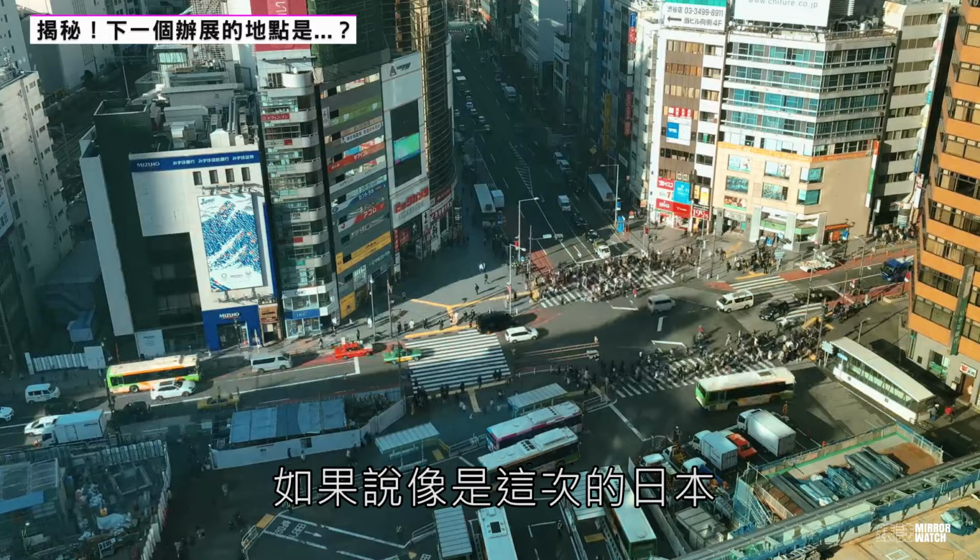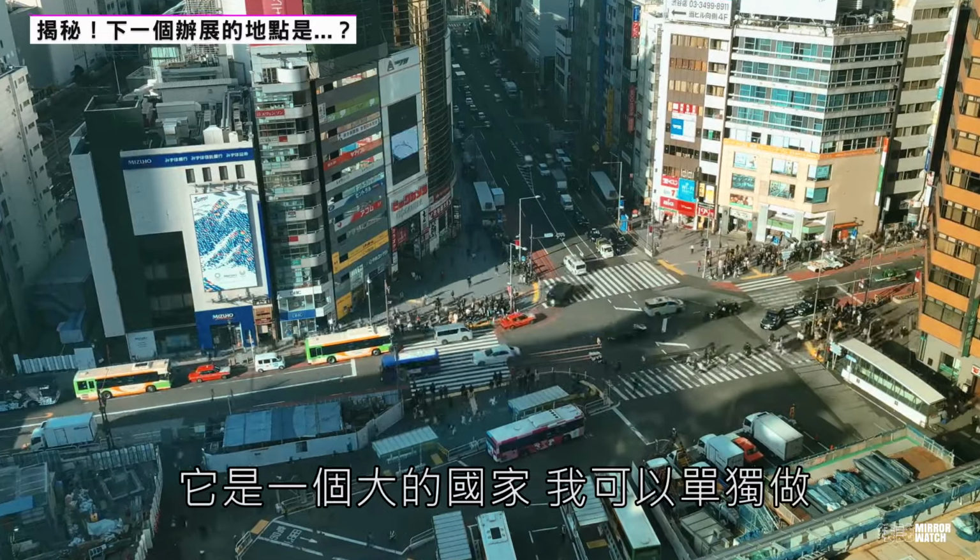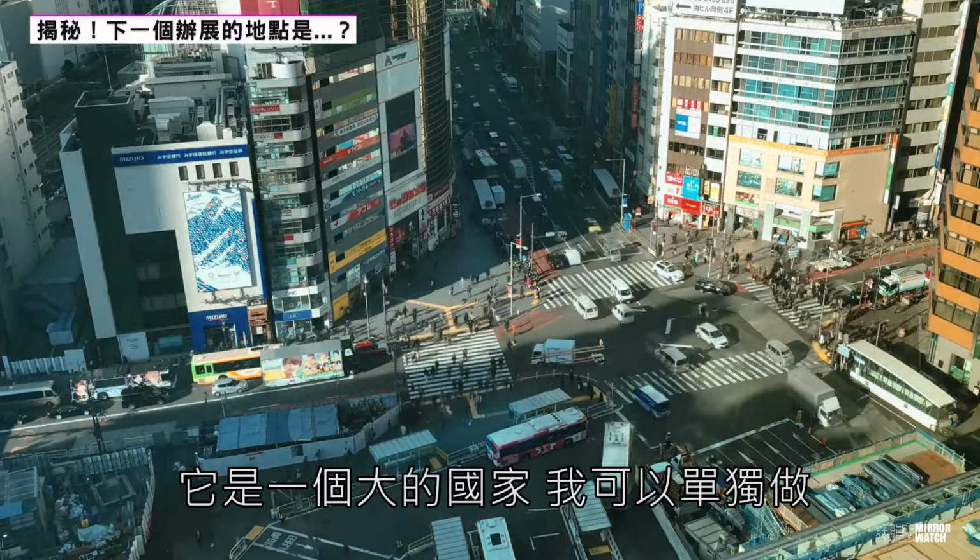When you are talking about Japan, it's a big country. I can do it. You are talking about different places, I can do it for America, whatever. But otherwise, I have to be realistic. I cannot use so much human power to do it in a smaller place. It's not possible.